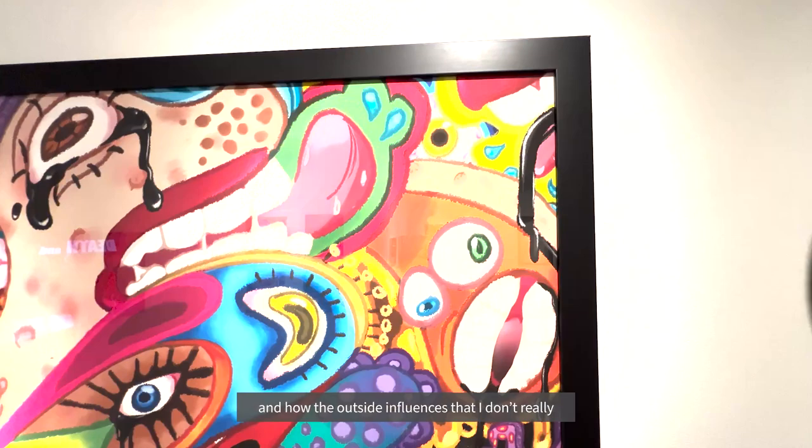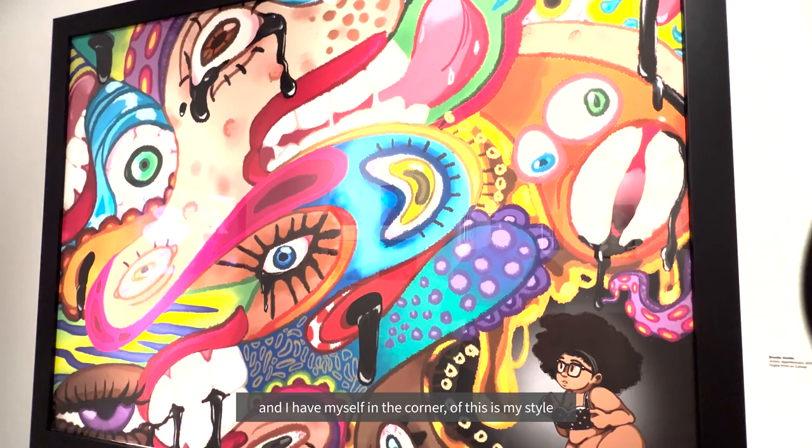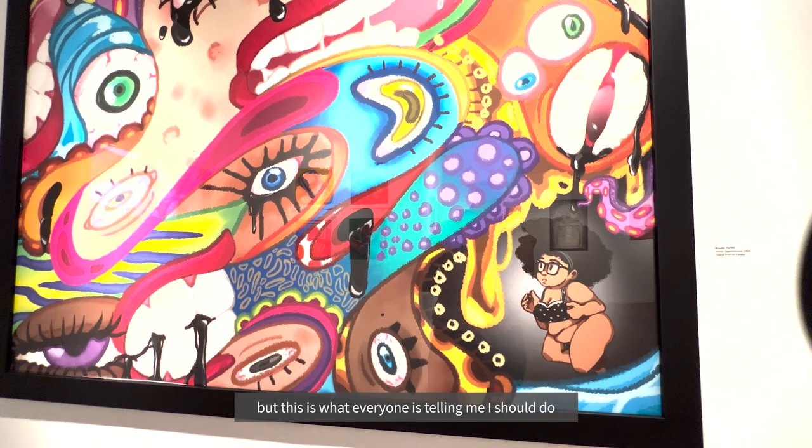And how the outside influences that I don't really want to affect me, and I have myself in the corner of, this is my style, this is what I like to do, this is what everyone's telling me I should do. And so that's basically the message of this piece.